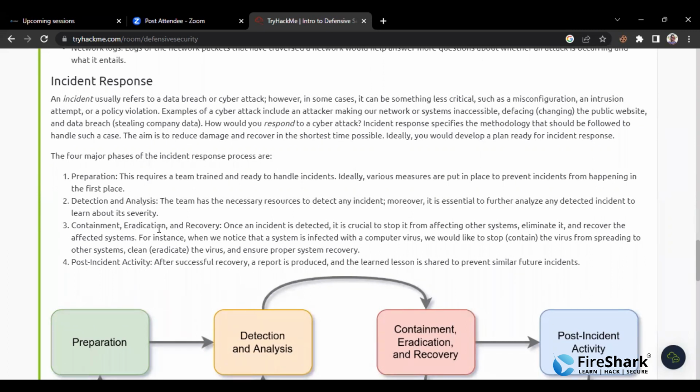Next is detection and analysis. This team has the necessary resources to detect an incident. Moreover, it is essential to further analyze the incident to learn about its severity. For example, if an incident has occurred in our organization, we will first detect and analyze it: what it can harm, what the severity of the incident is, what sensitive data it can take. This is a very important step in the incident response process.